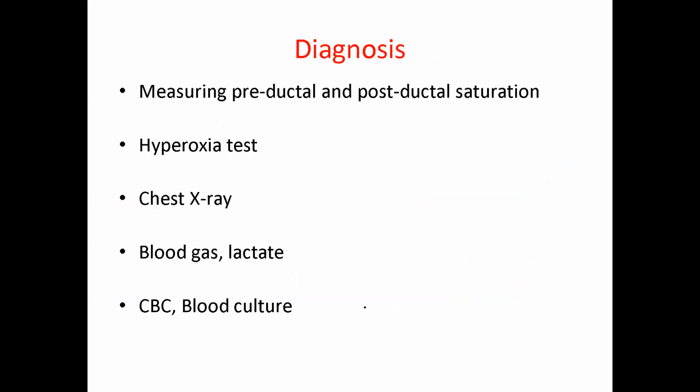So how can I diagnose? Number one, clinical, at the bedside. You're going to measure the pulse oximetry on the left hand versus the postductal, either the right hand or the lower extremity.